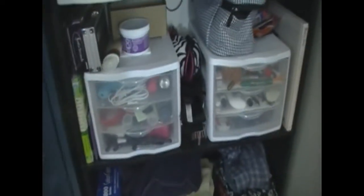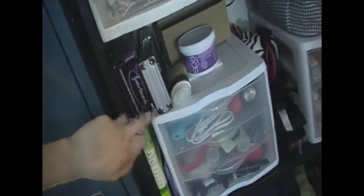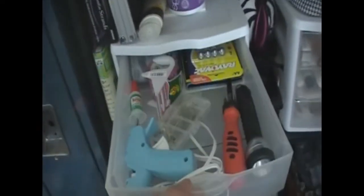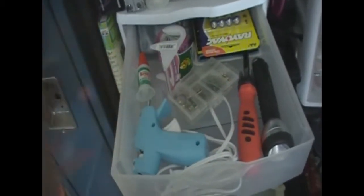Then we get down into some of the goodies. Over here we got some books and CDs. You have a fusion extension tool, my shears, massage cream, facial stuff. And then back in this box right here, I have glass petri dishes. And then here I've got just a bunch of random tools, flashlights, hot glue gun, you know, a gay man's best friend.